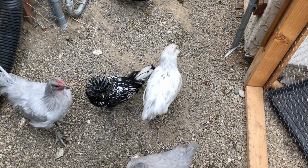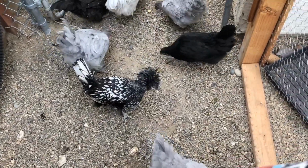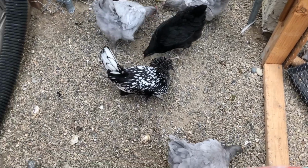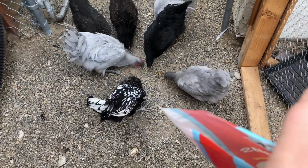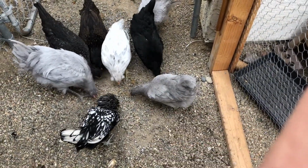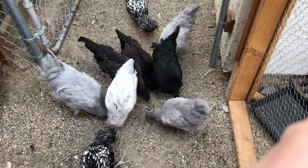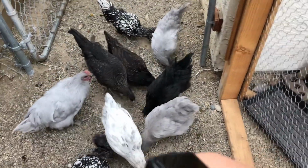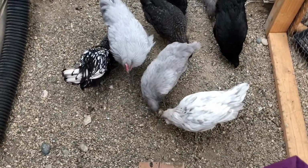Chook cam launching in 3, 2, 1. They live for these mealworms. And I don't give them very many. There are 9 chooks here, and I give them a handful and a half, maybe, on a good day. But they just come running.